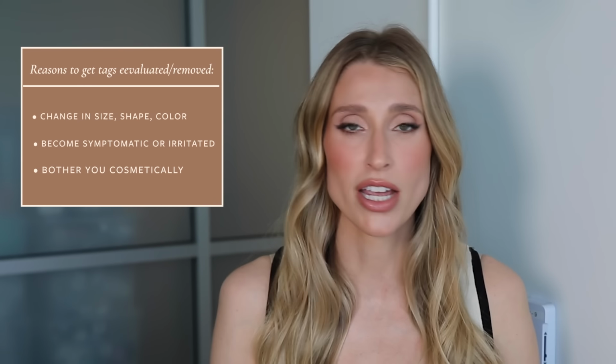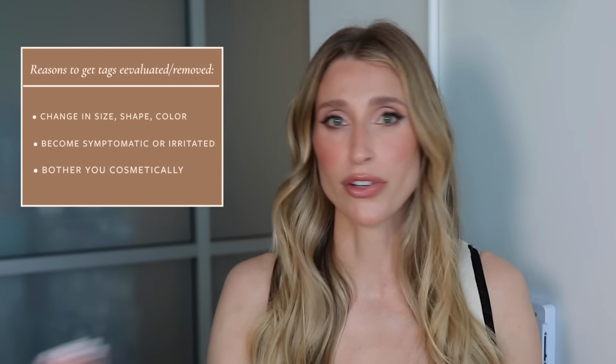Let's talk about ways to remove them. First of all, you don't have to remove your skin tags because they are benign or non-cancerous. There's no reason to get them removed if they're not bothering you. And although I mentioned with pregnancy and postpartum, sometimes skin tags can go away, typically they will not resolve on their own. Reasons to get skin tags evaluated or removed would be if they are changing in any way, so the size, the shape, the color, they've become symptomatic or irritated, or if they bother you cosmetically.